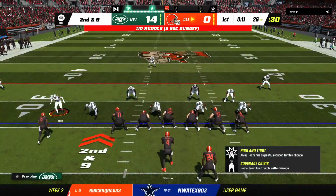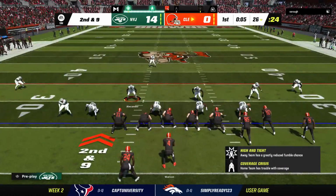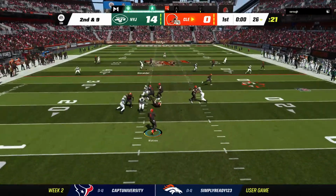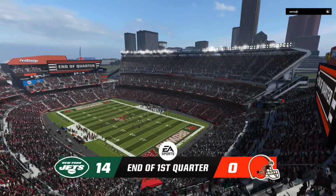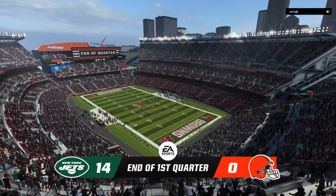The last play got just a yard. Here's 2nd and 9 from the 26. Back to throw, Watson. Going out wide, finds Chubb. And he'll be taken down as that will take us to the end of the first quarter of play. 14-0 the score. This is the NFL on EA Sports.